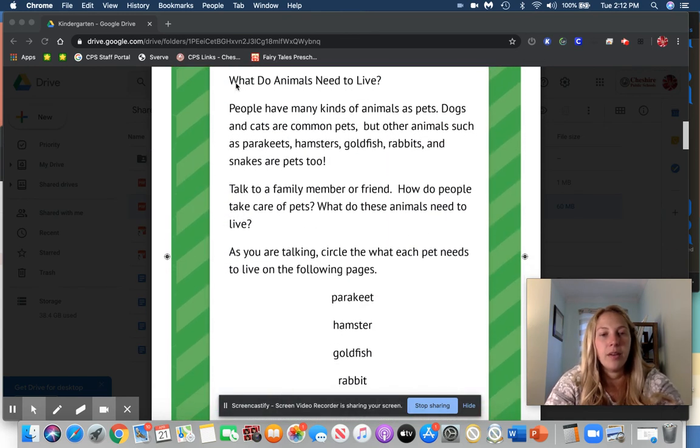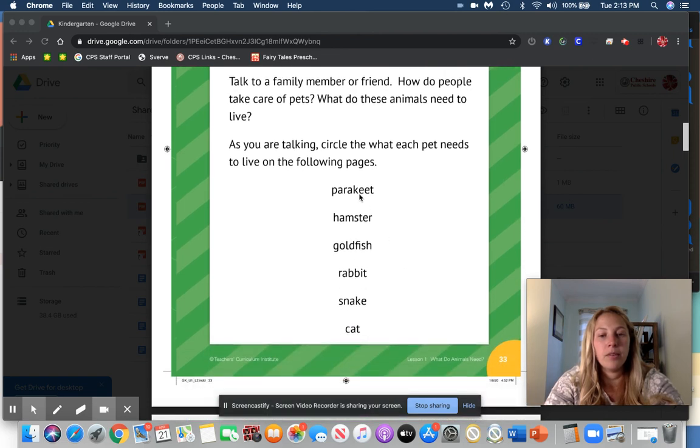Let's read. What do animals need to live? People have many kinds of animals as pets. Dogs and cats are common pets, but other animals such as parakeets, hamsters, goldfish, rabbits, and snakes are pets too. Talk to a family member or friend. How do people take care of pets? What do these animals need to live? As you are talking, circle what each pet needs to live on the following pages. So there's a parakeet, hamster, goldfish, rabbit, snake, and cat.